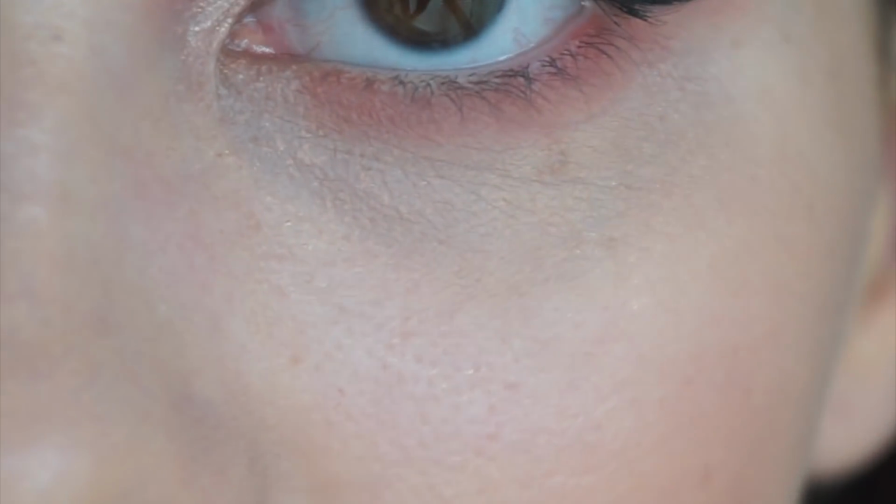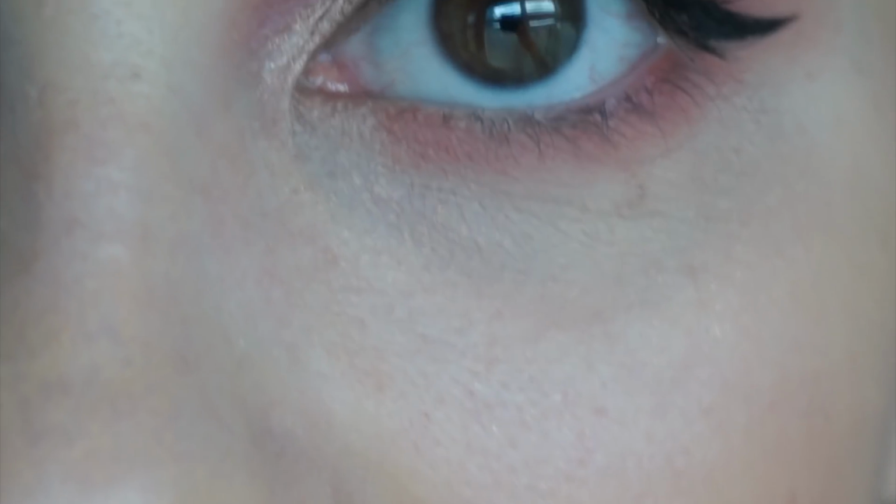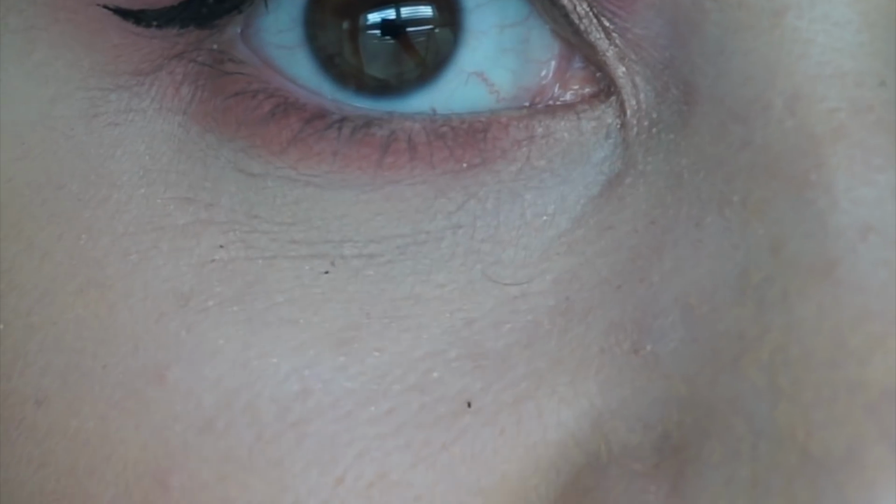Are you ready? What the hell is this? Do you see all those little dead skin thingy? I never get that. Ever. At this point, I don't know what else to say. Again, from this distance, sure, it looks kind of glowy, I guess, and fine, but even in real life, I'm pretty sure people would comment about it.